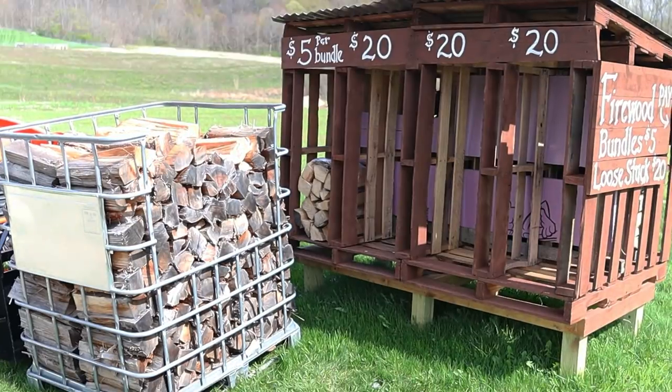So let's go ahead and get this roadside firewood stand restocked, and then we'll talk about what today's video is actually about, which is going to be more about this roadside firewood stand.